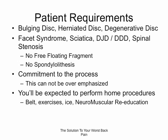There's a couple of requirements of our patients with this. They have to have a bulging, herniated, or degenerative disc, facet syndrome, sciatica, which is a pain down the leg, degenerative joint disease or degenerative disc disease, or spinal stenosis. They need to have no free-floating fragment, and if you've had an MRI, that's a possibility that you know what that is, and no spondylolisthesis, which is actually a cracked bone in the back.